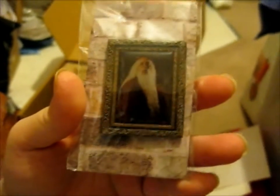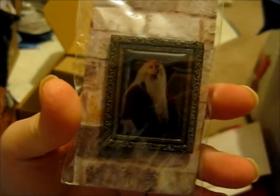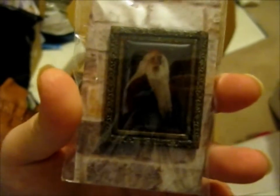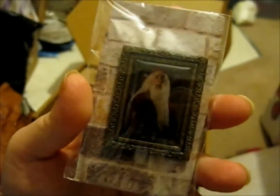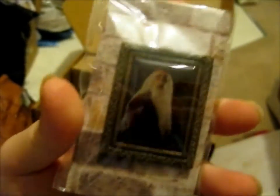Okay, so we have another pin, and it is... ta-da. From Albus Dumbledore. Though, if you notice, that's not really Dumbledore. It is the man himself, Peter Kenneth, cosplaying as Albus Dumbledore. Well, that was a pretty amusing thing to include. Definitely going up on my Harry Potter pin wall. Anyway, yes, I thought that's a pretty good inclusion. Nice touch.